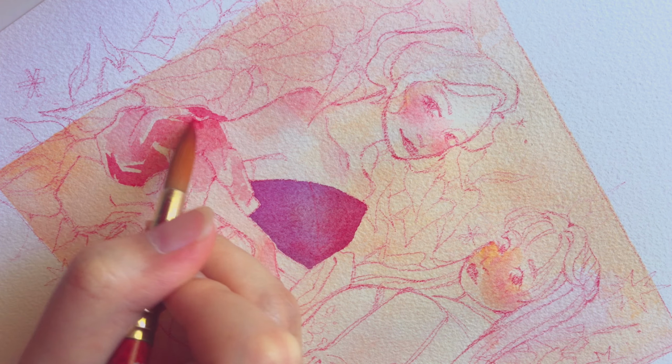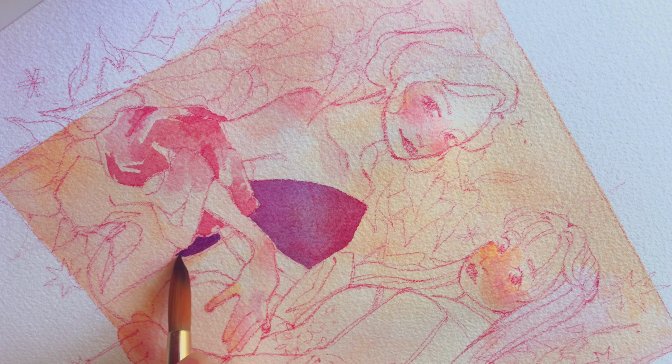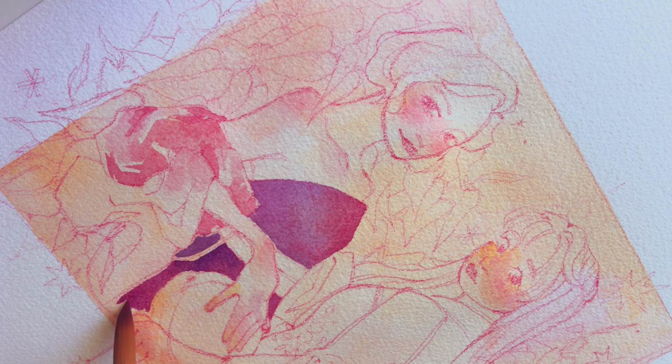I'm using Arches hot pressed watercolor paper, which is textured and delicious. I found this paper holds multiple washes extremely well. I used an abundance of layers, as you will see, and was really impressed by it.